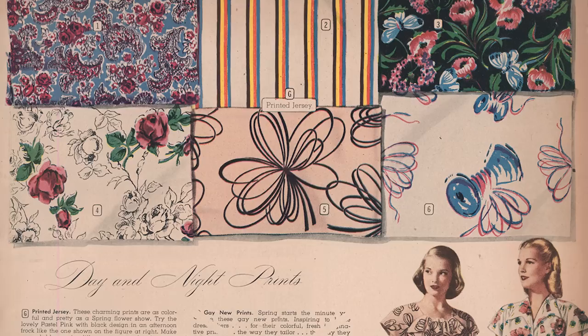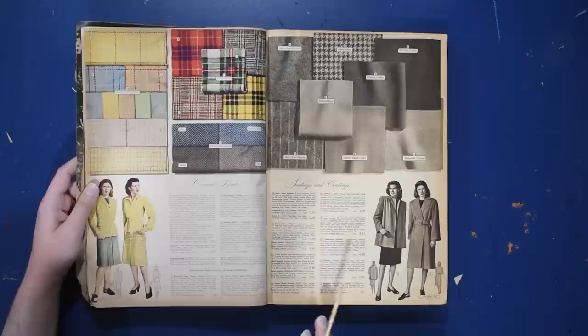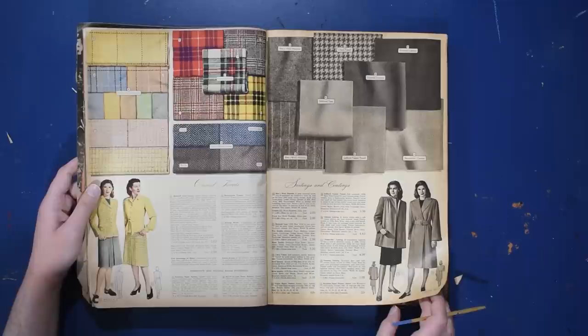Because we need to do this on rayon crepe. Can you imagine with spool, like yellow spools and like green thread on black, obviously? Please. Although gay new prints is crossed out, which is terrible news. More suiting wools here and coating wool. Making your own coat, which is very advanced, but probably much cheaper than those coats in the front.